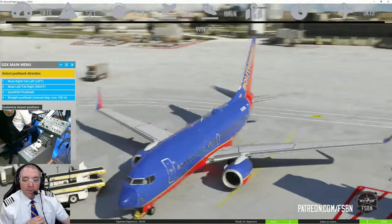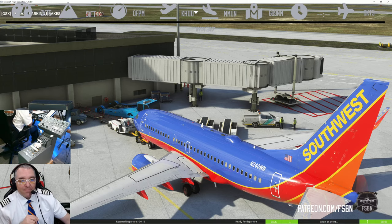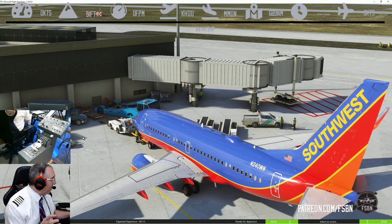All right. I'm going to go ahead and push back. We're going to actually go nose to the right today, and we want to go tail to the left. So we're going to go like that, but we're going to wait on the parking brake. I'm going to give you a rundown really quick, and then we're going to get going.